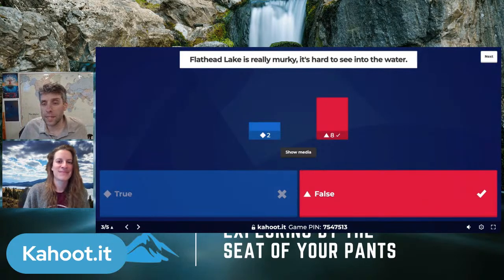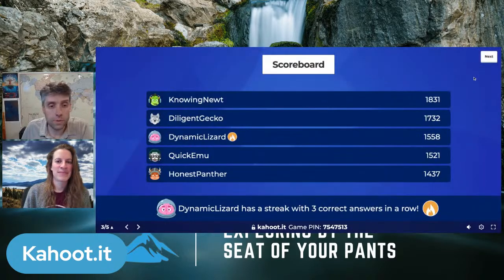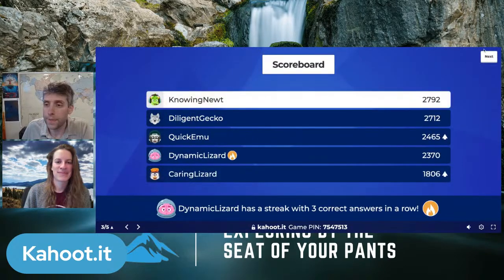All right, we know that's false. It's a nice, clear lake, and we learned about so many different reasons, from the water sources to the geology of the rocks, how long that water's hanging out in there. So we learned a lot about why that water stays so clear.